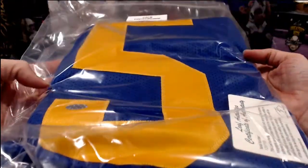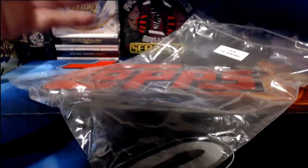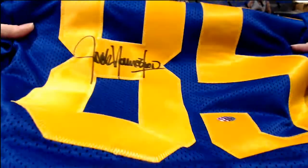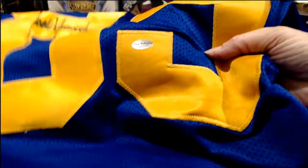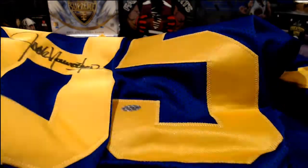Where is the signature on this? Hold on now. Well, this is Jack Youngblood, and it's for the Rams, but where's the signature? Am I the only one that's not seeing it? Oh, there we go. I'm like, what the heck? Usually they fold it so you can see the signature. I was starting to get a little freaked out there. All right, so there is our nice Youngblood signature that we had to completely unfold to find. There is a Leaf Authenticated hologram sticker. Here is your Leaf Authenticated COA.